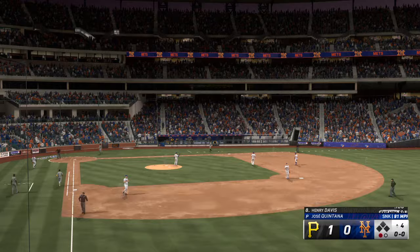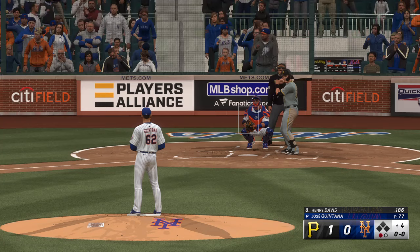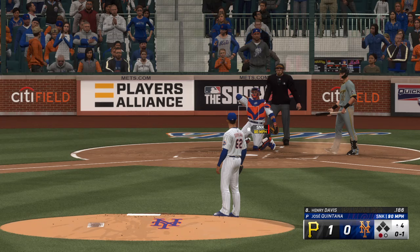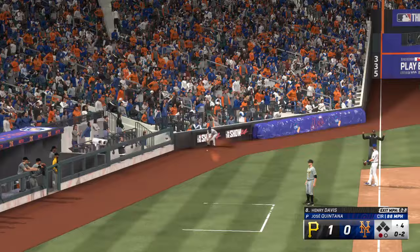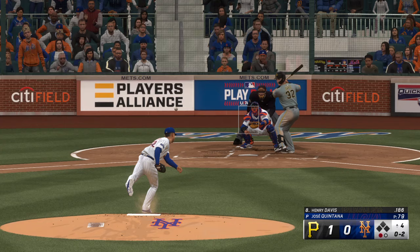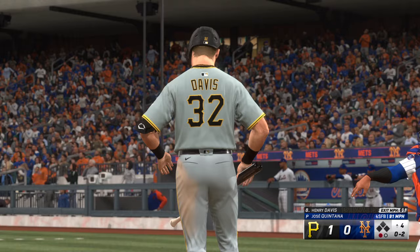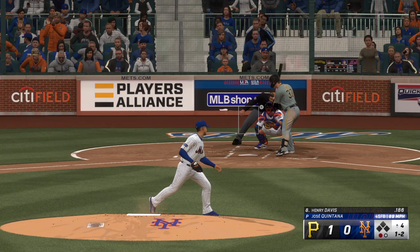And now the catcher comes up to him. Henry Davis. He reached on a walk his first time. Right through there for a strike. Kicks and deals. Foul ball. It stays nothing and two. Clearly trying to stay back a little bit longer for that changeup as he fouls that fastball back. The pitch. Good eye right there.